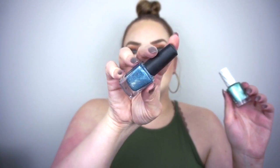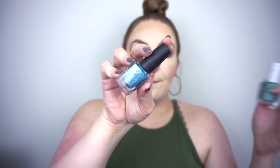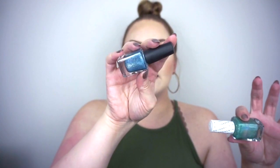Just really lightweight, easygoing formulas. And then I have 2 nail polishes. These are not new. I just wore them and love them. And these are 2 Duochrome Polishes. The first is from 90 Lacquer. It's May 2016. This is a hollow blue, but it has a little bit of like a green reflect to it as well. And then this is from ColorClub. I bought this from Walmart.